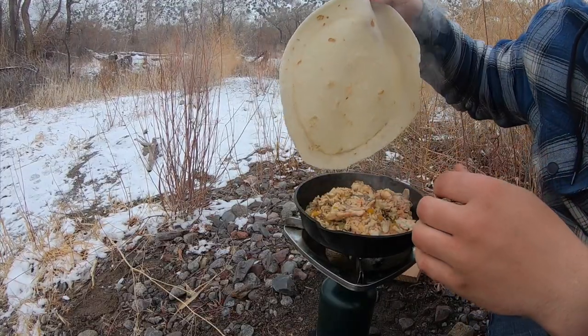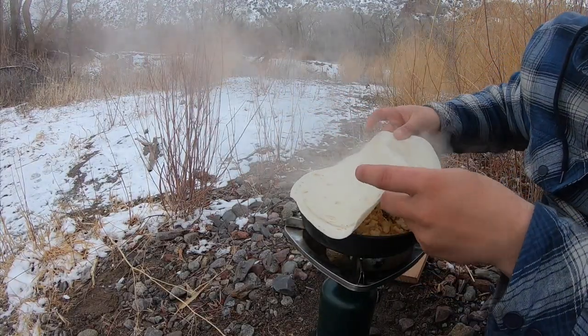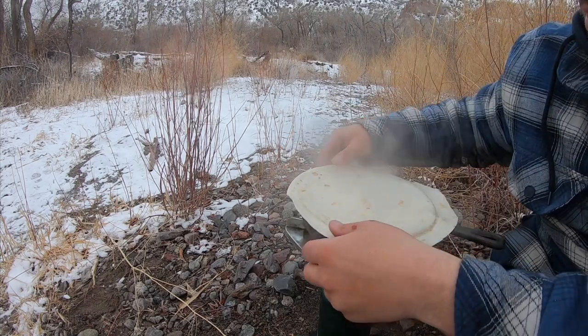Well, the snow stopped, that's a good sign. It's still pretty chilly, but hey, it's not so bad right now, especially when I got a nice warm meal cooking right here. Oh goodness, a little more on this side.